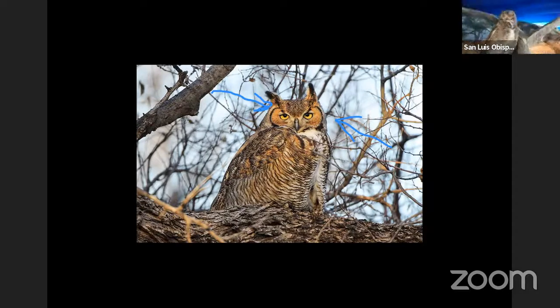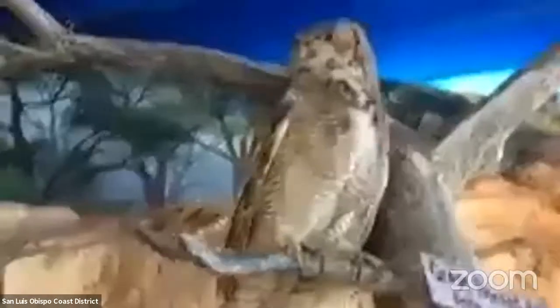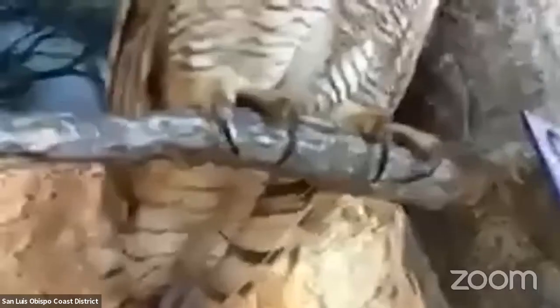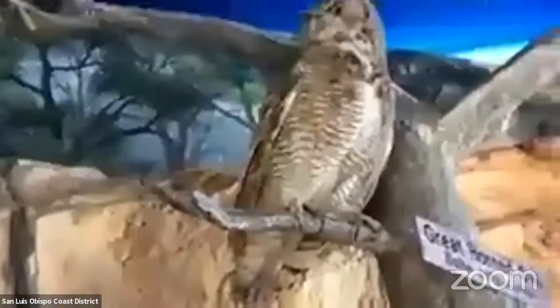How do you think they catch their prey? Let me ask you a question. Maybe they would use their beak, or maybe their talons, their claws. Which one do you think has a stronger grip? Their beak or their talons? Which one is more deadly? If you said talons, you're correct. Their grip is so strong. It's even said to be as strong as a dog bite. Wow. Extremely strong grip.